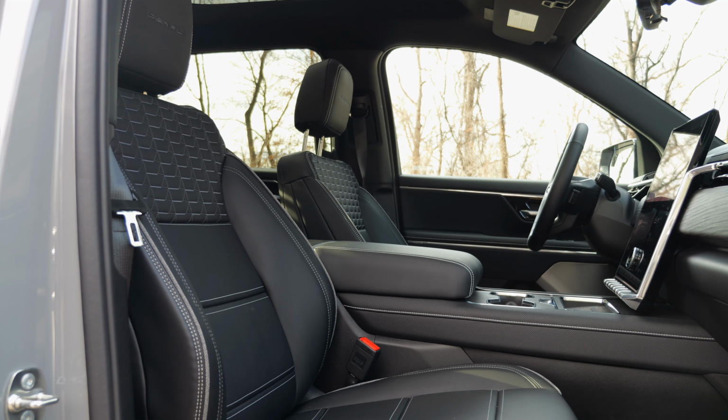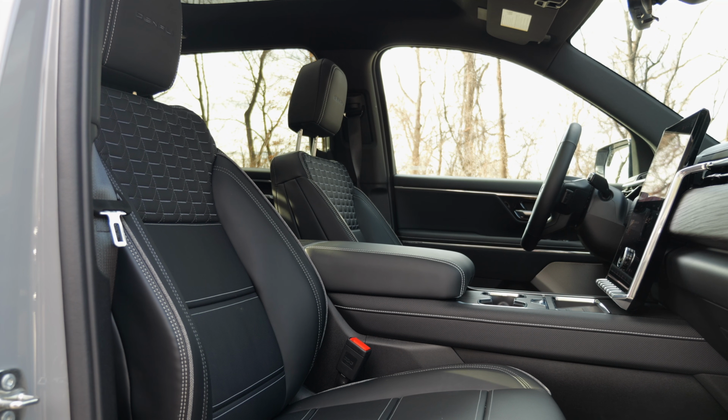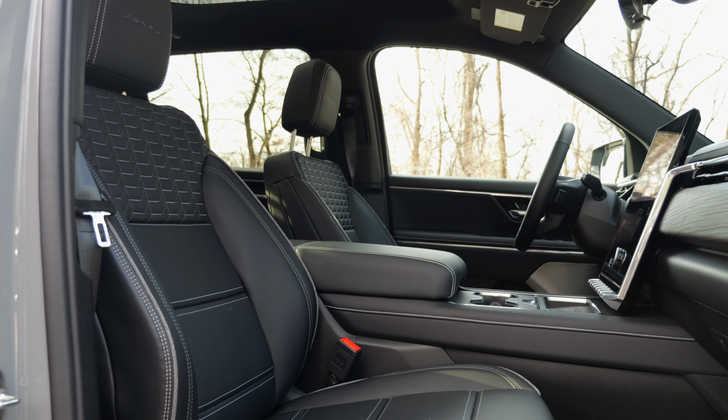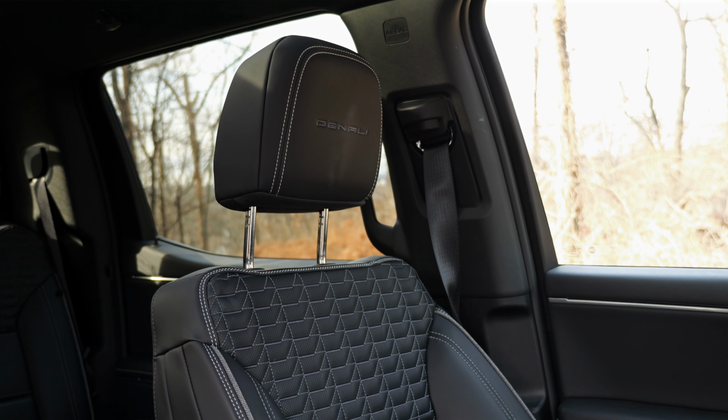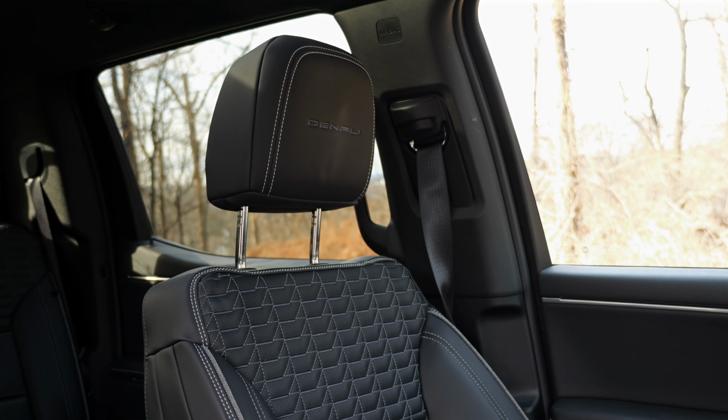They're average at best, as they're not as comfortable and as soft as I would expect in a $100,000 truck, and I had an issue with the headrests. They're positioned at a weird angle, and no matter how I adjusted my seat, I couldn't find a good natural position behind the wheel. Alright, so that was the interior of the new Sierra EV. Let's get it on the road now and see how it drives.